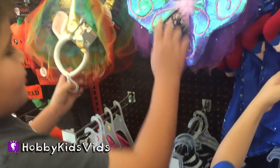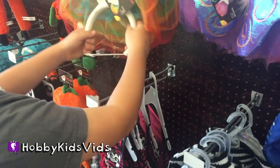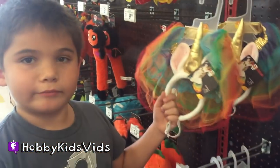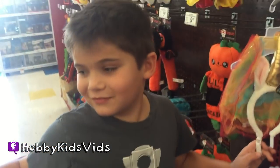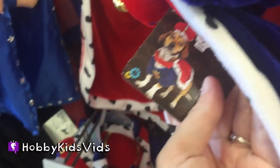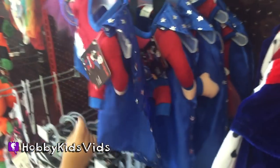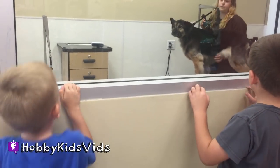I have an idea. How about we put the butterfly wings on her, and we put the unicorn on her, and we put this on her? Like unicorn butterfly dog. This is for dogs. Is it a king outfit? A king outfit for dogs. Cute. The superhero one cracks me up. How do you know he's old? You can just tell. He has an old face.